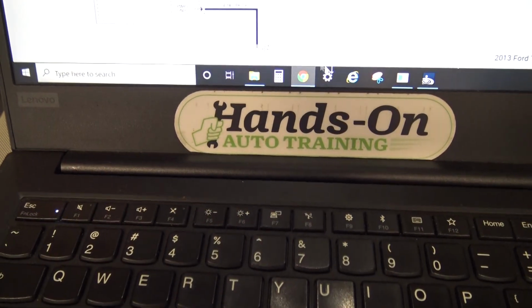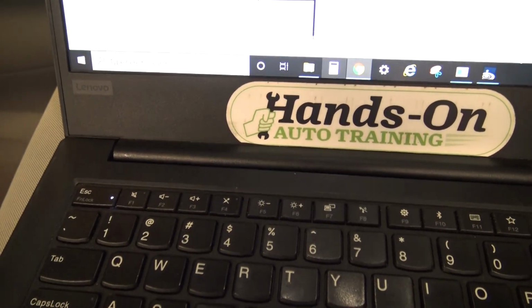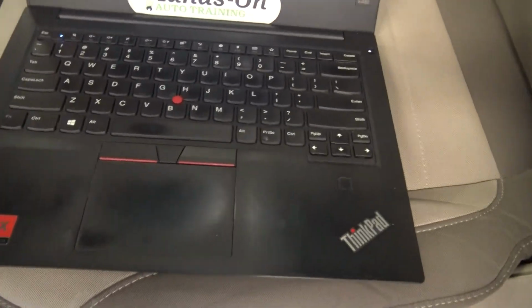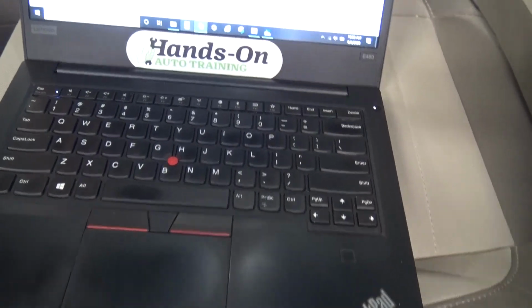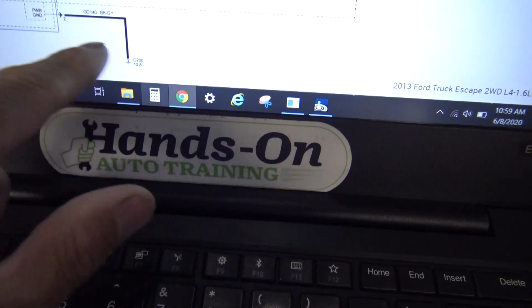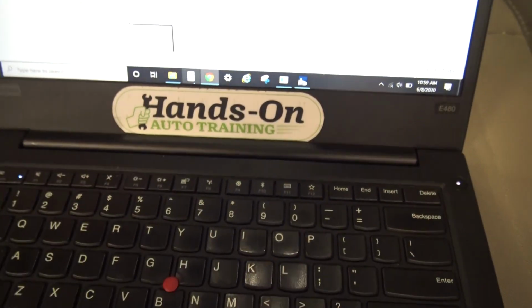So we've got to go back, and we're going to have to dig out this body control module. I believe it's going to be, if it's like the Ford Focus, up over there, right behind the glove box. We're going to have to check that and see if we can test that ground. But also, let's find out where G200 is, right? G200, let's find the location of that.